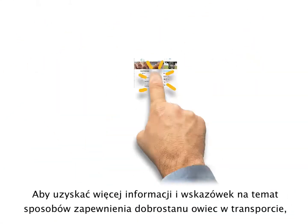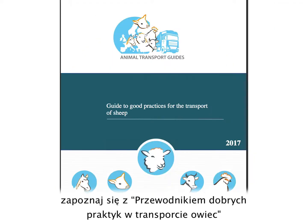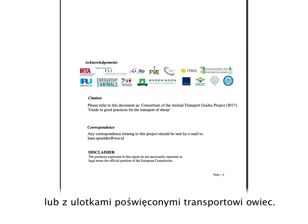For more details and tips on how to ensure the welfare of sheep during transport, check out the Guide to Good Practices for Transport of Sheep or the dedicated sheep fact sheets.